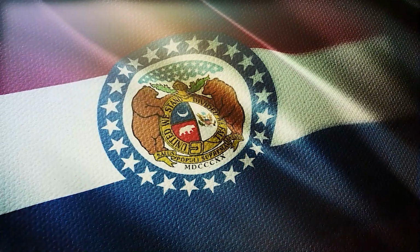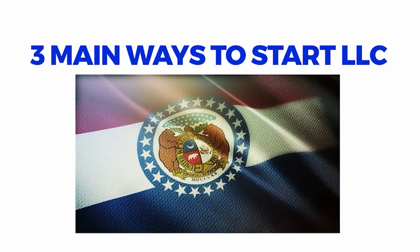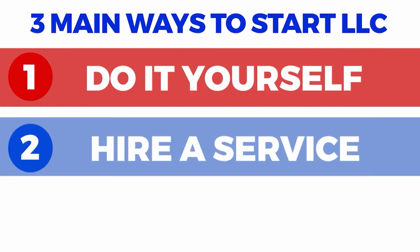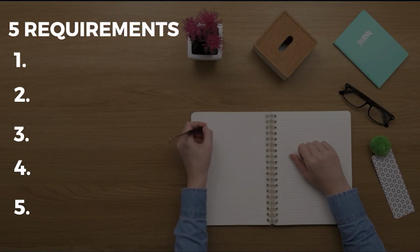Missouri LLCs are cost-effective and easy to set up. The state of Missouri, like other states, has several specific LLC requirements. There are three main ways you can start an LLC in Missouri. First is the DIY or do-it-yourself process, where you mostly depend on Missouri State's website. The second way is hiring a professional service, which practically offers more efficiency and security in the process of creating your LLC, while the third one is hiring an attorney. Let's first take a look at the steps required for starting an LLC on your own.